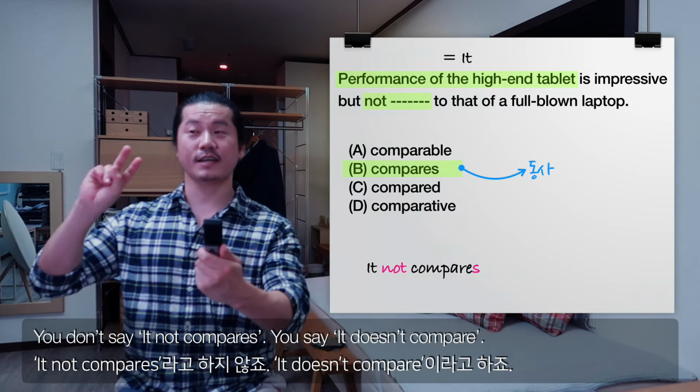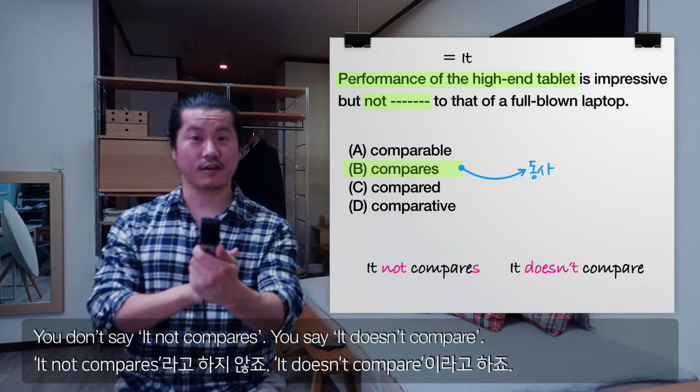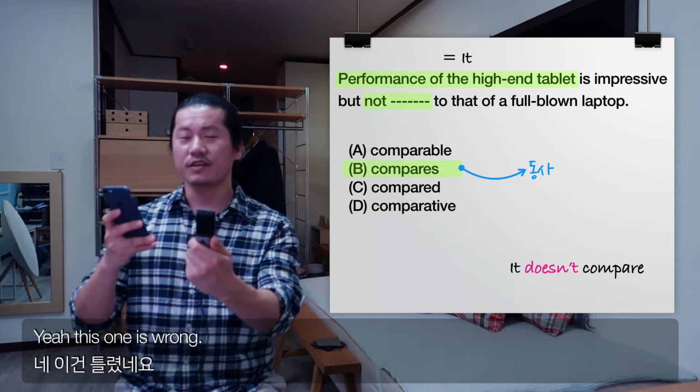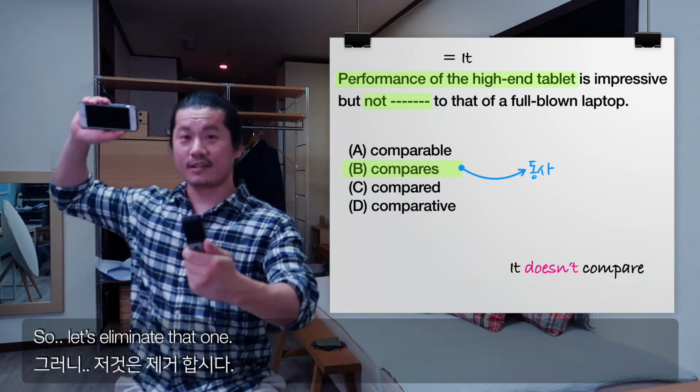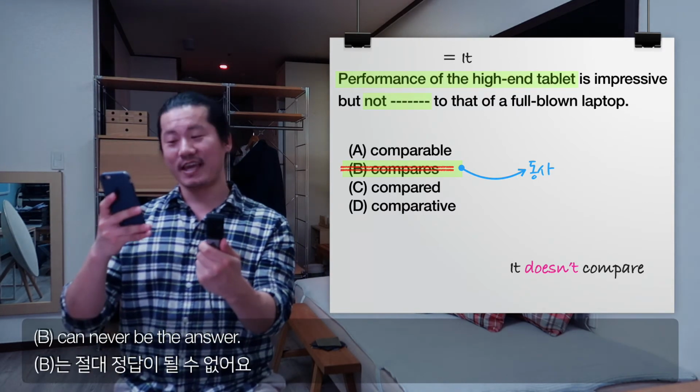Something's wrong, right? You don't say "it not compares." You say "it doesn't compare." So obviously B is not grammatical. Yeah, this one is wrong. So let's eliminate that one. So B can never be the answer.